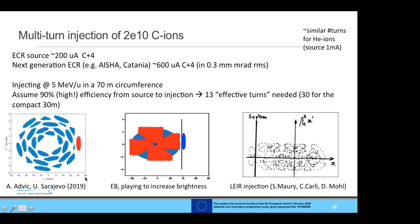This is again a plot in the phase space, x and x prime. This is the full size in the phase space of your beam. And this one small red part is the size of the beam coming from the linac. So it is much smaller than the size of your beam in the synchrotron. And the idea is to inject multi-turn so that you can completely fill the phase space.